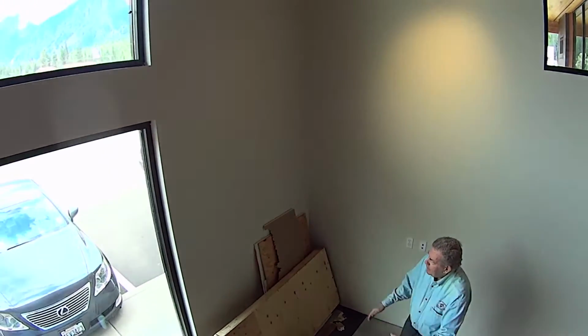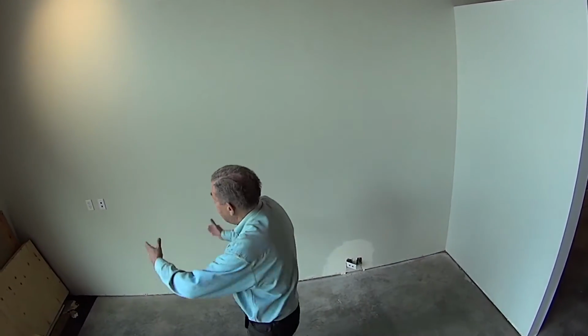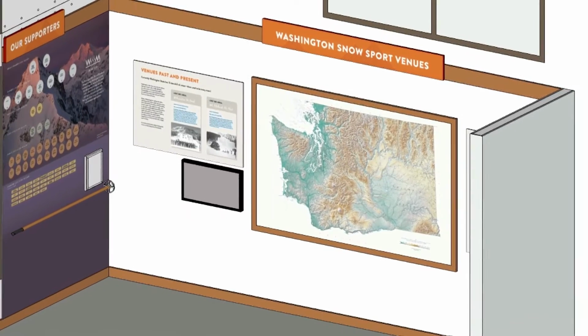On my right here is our donor wall, which will be a beautiful picture of mountain areas and all of our donors, which we are very thankful for. On this wall is our snow venue wall. We will have a very large picture of the state of Washington with 50 different venues. There's alpine, community ski hills, even a helicopter ski area, all of our 24 Nordic facilities, and the lost ski areas, of which we've taken the top 16.